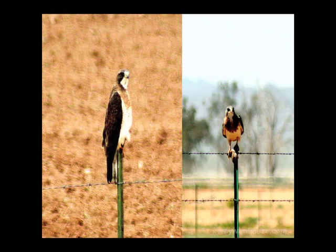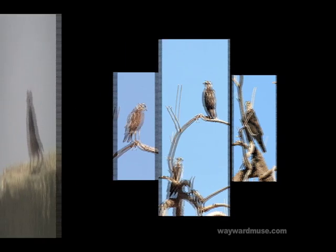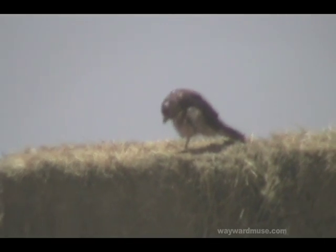Like most raptors, they have several different body types or morphs. The hawk on the left is a light adult, and the one on the right is an intermediate adult. These juveniles have white heads. The females are usually darker and larger, like the first one we saw.